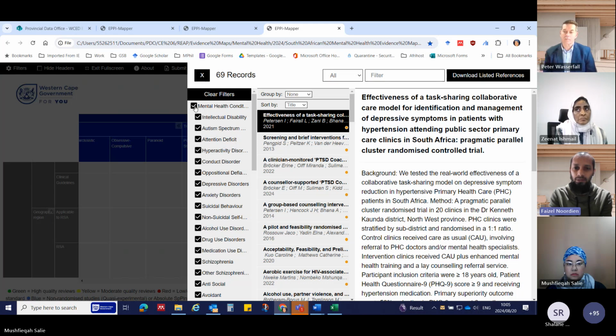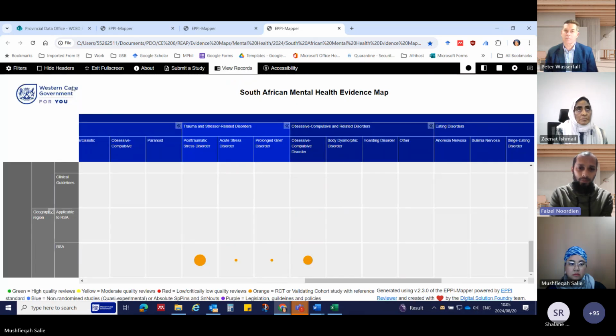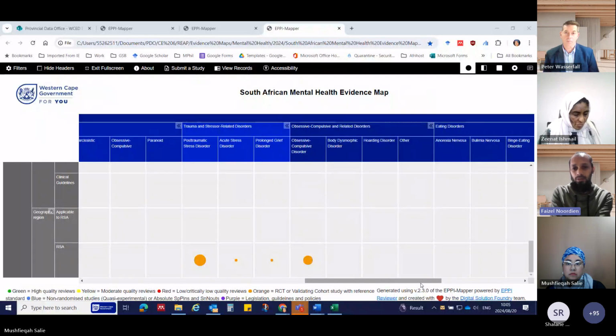I think maybe just some things on the building of the map. So this specific map was easy to build, but this is actually a second iteration. The first iteration, there was a map developed and it was successfully developed, but there were more learnings in the process about that. Firstly, the Provincial Data Office learned a lot about the expectations from the evidence advisory group. But also the evidence advisory group learned a lot about what the benefits of the evidence map will be.